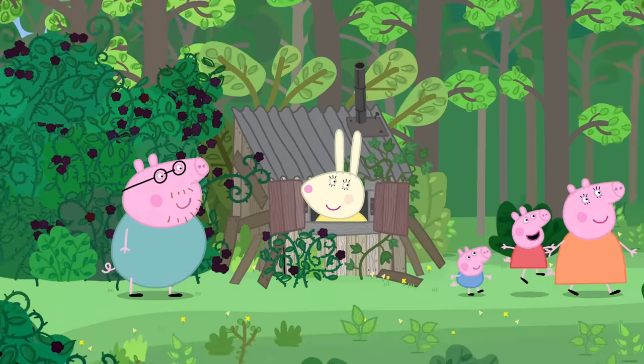Daddy, when I grow up, I want to be a famous detective. George wants to be a detective too. If you're going to be detectives, you'll each need a hat. Detectives always wear hats. Now you look like two proper detectives. And we need one of those funny things that makes everything look big. A magnifying glass. I think we've got one in the kitchen drawer. Here we are. A real magnifying glass. Wow! How does it work? You hold it in front of things and they look bigger.